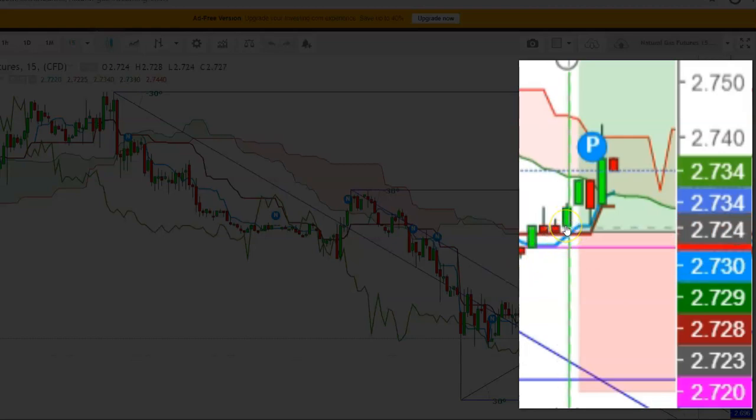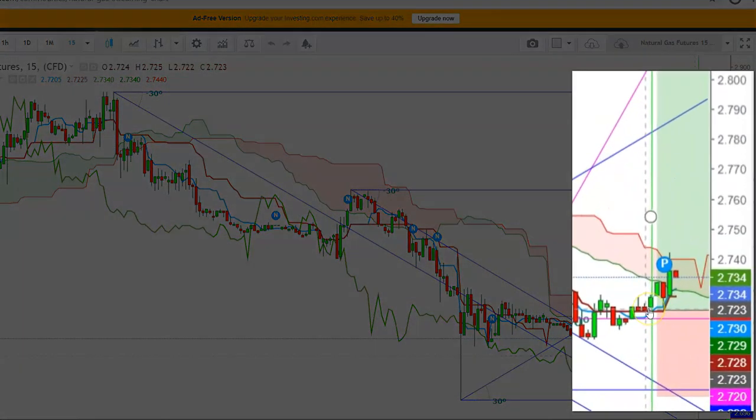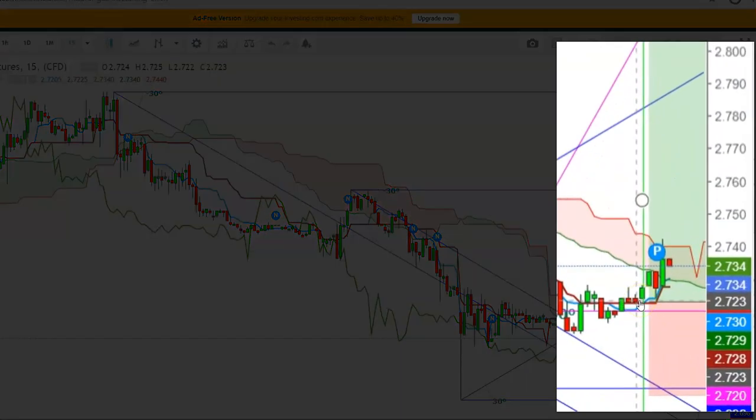$2.731, because here I find that the level of $2.731 seems to be an immediate support for natural gas futures, where you can see how the natural gas futures have given a first indication for continuation of an upward move on March 5th. Here you can see how the natural gas futures have reached the upper end of the Ichimoku cloud and are currently moving at the level of $2.734.